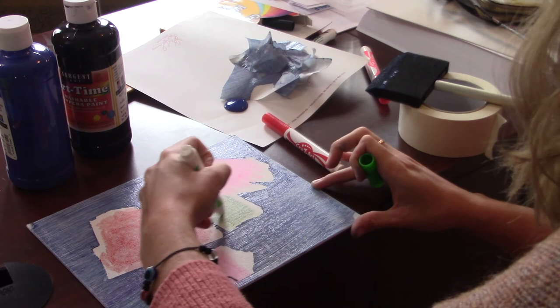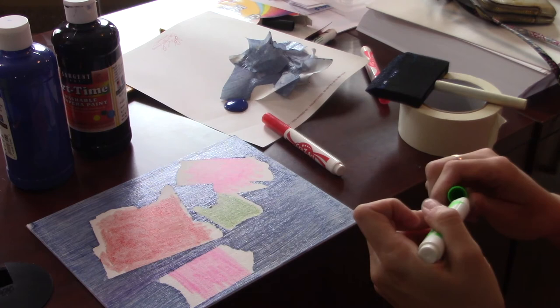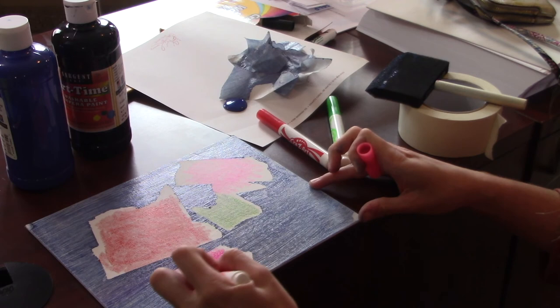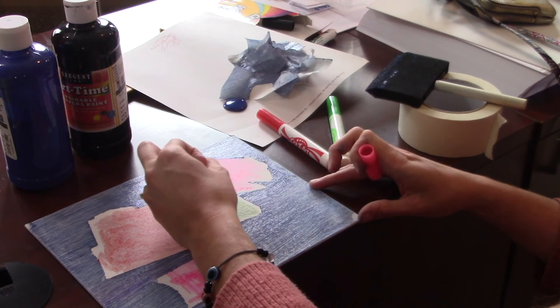Now while you're making this, you're also going to be thinking about the emotion that you picked your color for, and making marks that express that emotion as well. So I'm doing short bursts, my strokes are short and quick, and that's because I'm going for happy, energetic. But maybe if you were doing something a little more calm and subdued, you'd want to do longer and slower strokes of color.